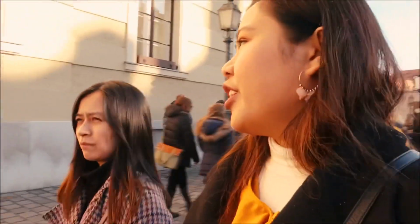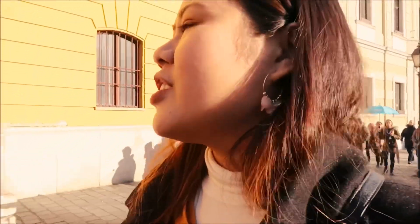There are loads of people everywhere. So this is the main square, main town of Buda, and it's more old school, more calm in atmosphere. It's more touristy as well. The buildings are quite nice. We're just walking around. We're on our way to Fisherman's Bastion, hoping to see some more attractions.